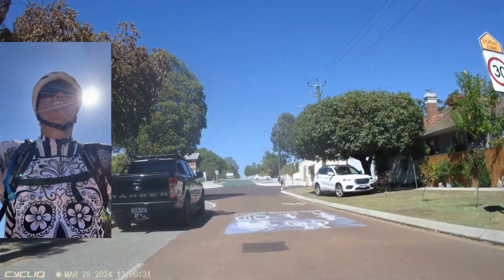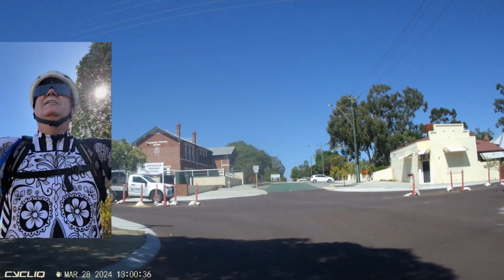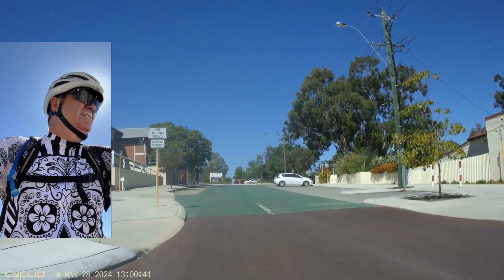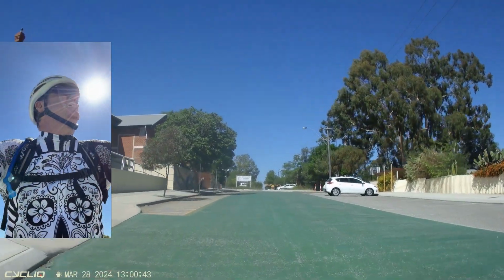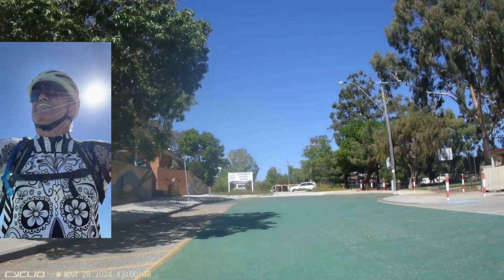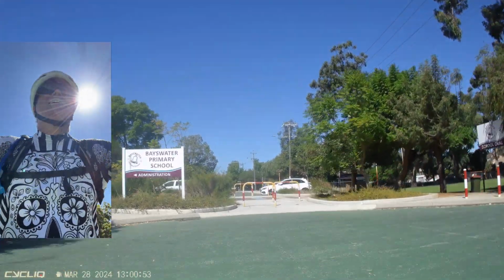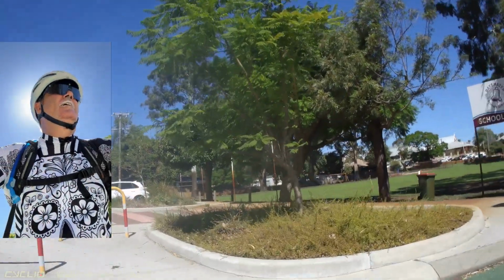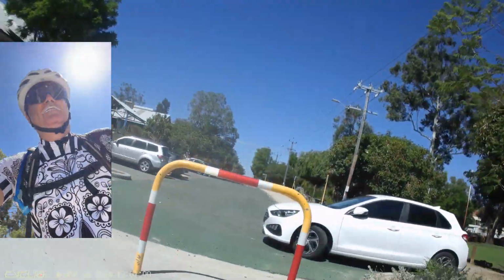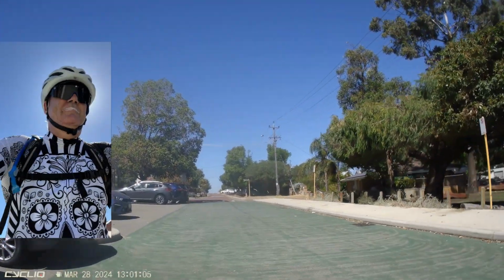Right, school zone. That blue marker is looking pretty faded, needs repainting. I guess that's a raised platform, doesn't feel like it. The Bayswater Primary School. We're going to keep an eye out for parking. Now, notice this is a dead-end street for drivers. I wonder if they did this as part of it, because that would just cut out a humongous amount of through traffic.